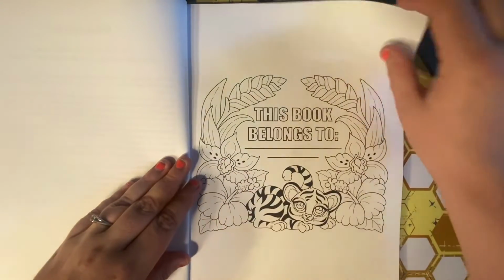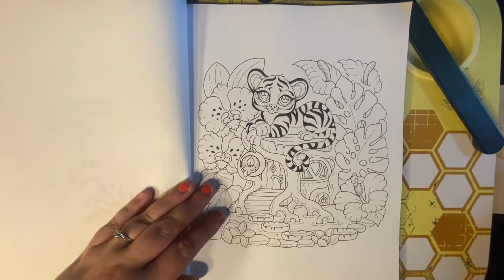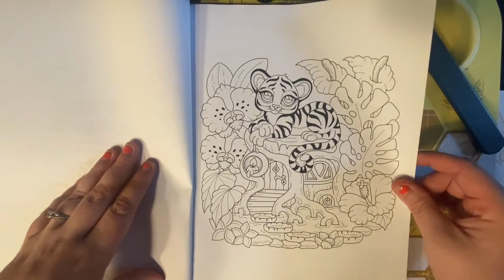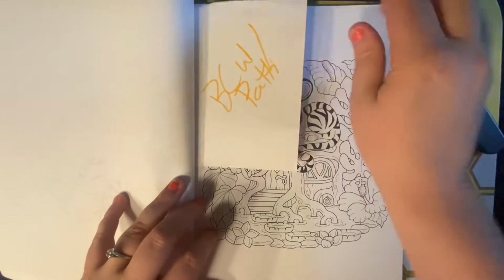Book belongs to Paige. This is a buddy color with Patty from Life with Patty, which I'm going to work on a little bit today. So let me just put this back in here.